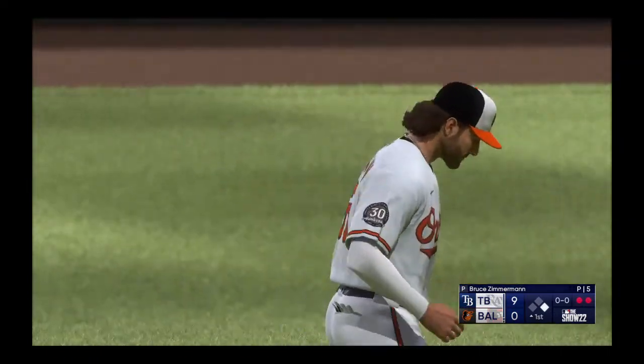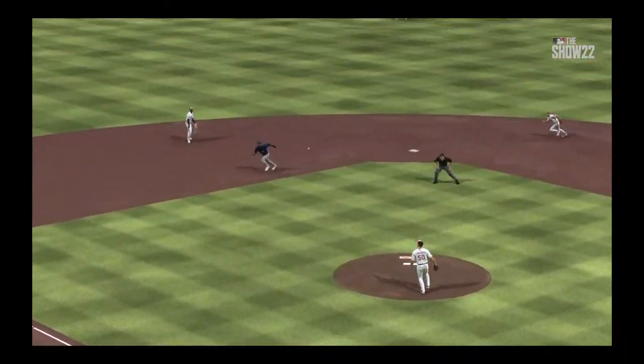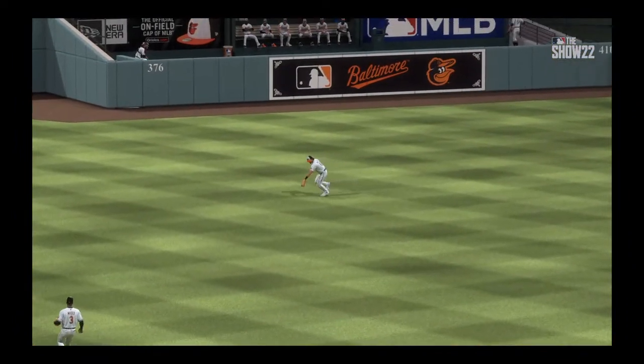That's heads-up play right there. The outfielder knowing he has no shot at the runner at home, so comes up trying to cut that runner off at third and does a really nice job. Got to appreciate that.